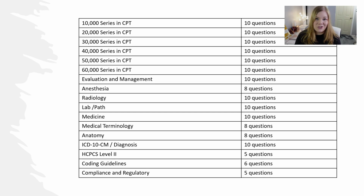You'll have 10 questions that are ICD-10-CM alone. Now, there are going to be ICD-10-CM questions in some of those CPT questions as well. It's going to be a mix of CPT and ICD-10-CM. Some of them might just be CPT, some of them are going to be mixed. And then there's really only 5 questions on HCPCS.